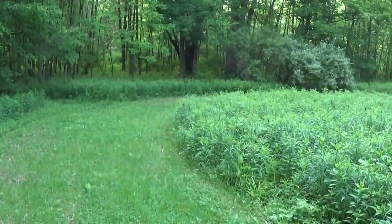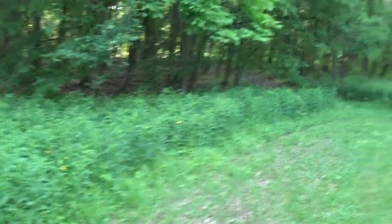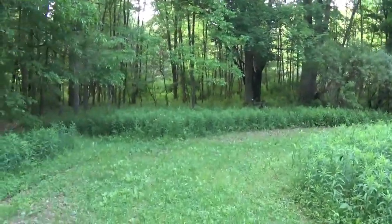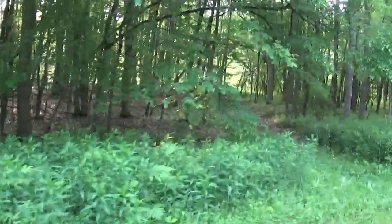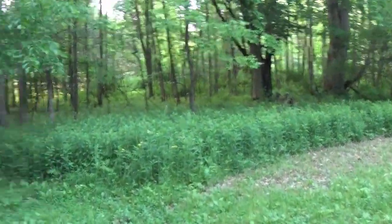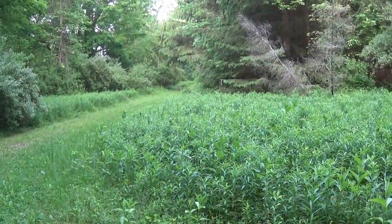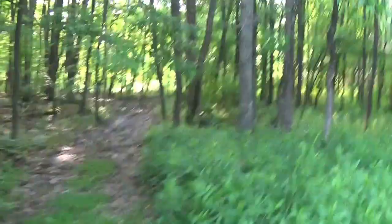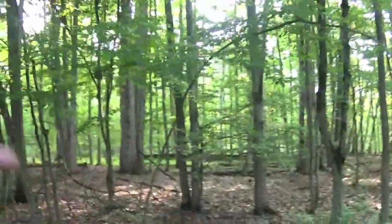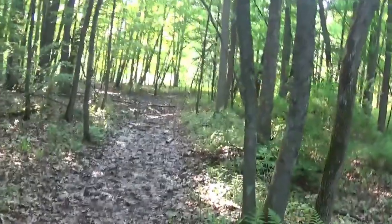Intriguing. Oh. Back to where we started. So we go back in this way, we go back over the covered bridge. So I don't know what loop we just did. We just pretty much came back to this point. So no, it doesn't hook back into that old road. So that old road must not be a trail or what.